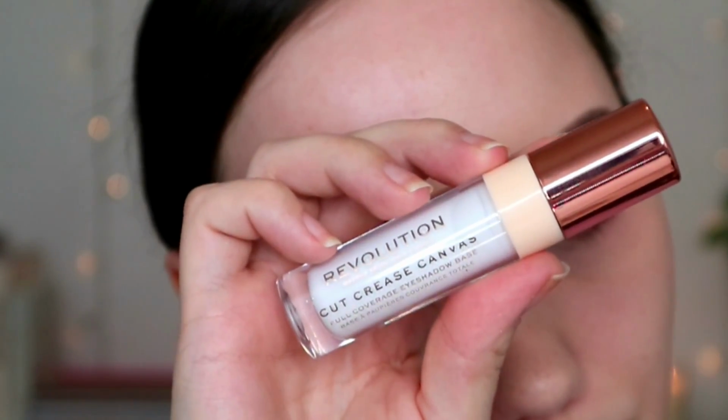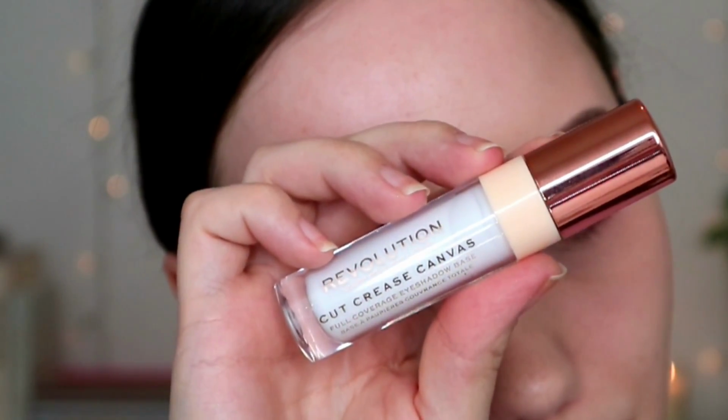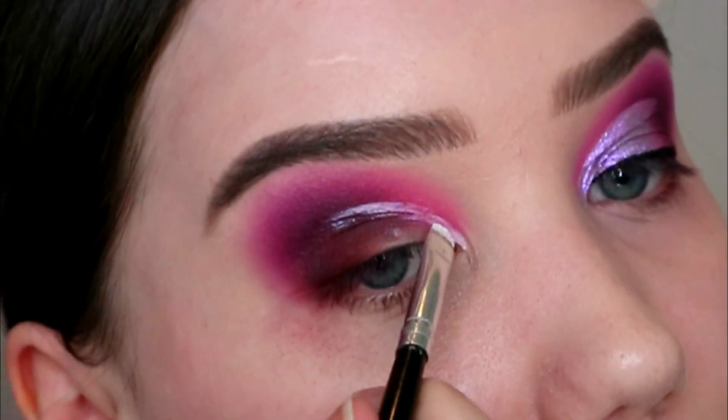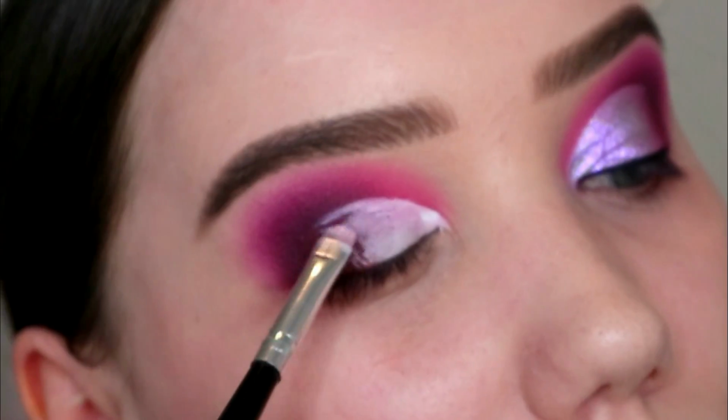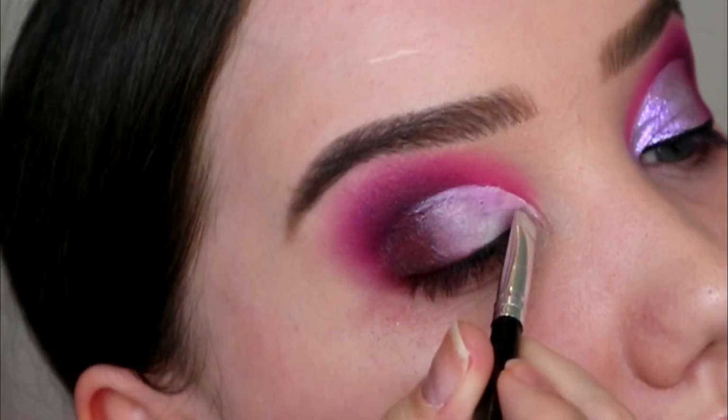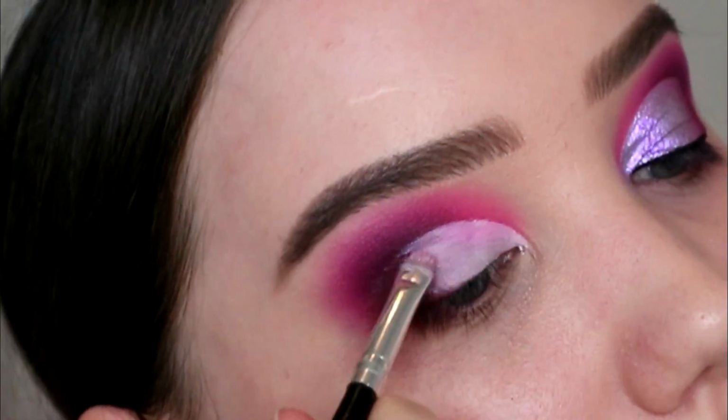So, Revolution Cut Crease Canvas. You know I use the ABH one a lot, but we're doing Drugstore. I'm doing this really sped up obviously, and this brush unfortunately doesn't have a name. It's part of a Morphe set. I would highly recommend getting it just for this brush alone.